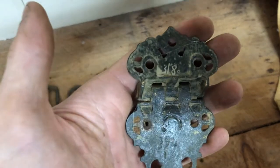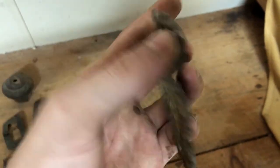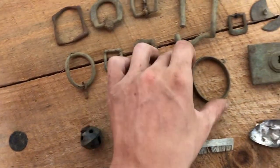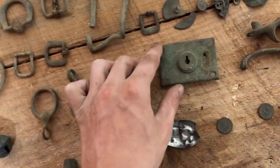Nice box hinge. It's got some carving on the back, 3/8. It's 394 right there. All right, here's my Frodo Bell. These two are the same mystery item. I believe this is a barrel band. Not sure.